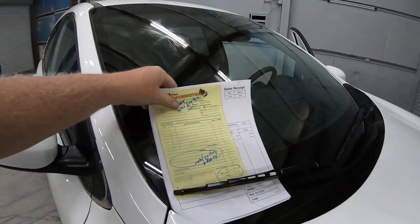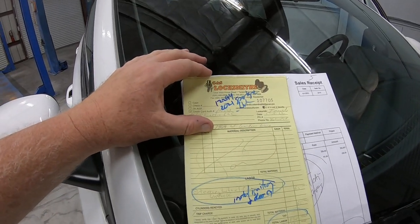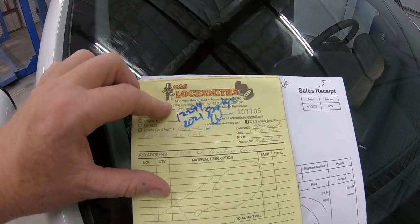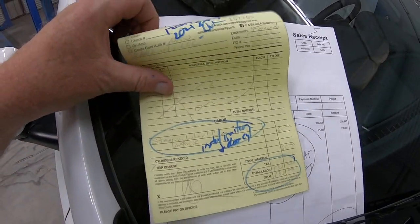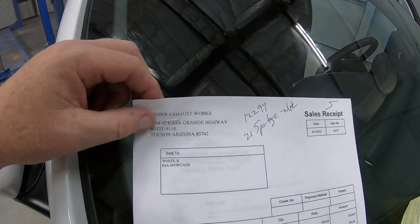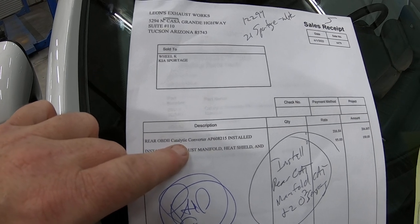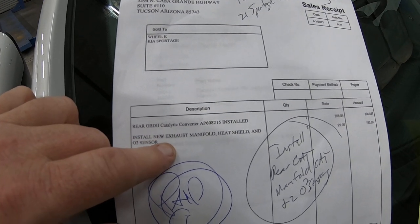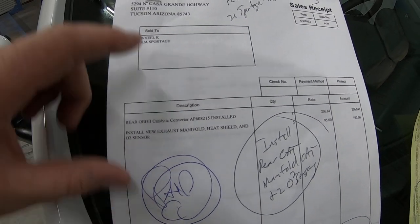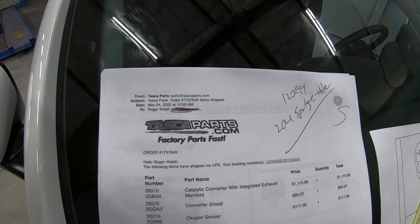All right, before we continue, I'll go through some stuff. All this will have links in our ad. You can click on, this is our invoice from CNS Lock for the ignition and door cylinder. This is the Leon's exhaust. We had to buy the rear cat from him. And then he did the install of the manifold and heat shield and the whole bit. That was $396.